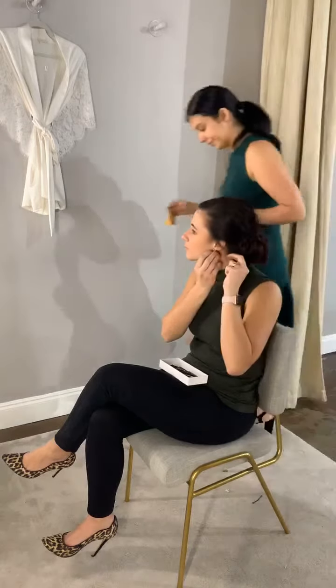Well, I don't need the other one. We're only showing one side. Yeah, there you go. I like these too because they are a little bit bigger than a diamond stud, so you can actually see from far.